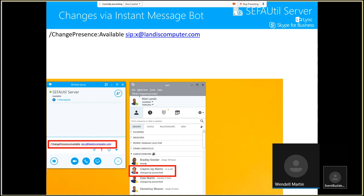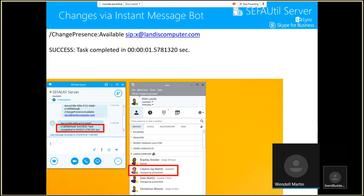And now an example of using the instant message bot if you need to change something like that. I'm going to send an instant message to SEFAUtilServer. This is the specific message I have to send, and notice that CJ is in a call, and what we're going to be doing is changing presence to available for CJ. And as soon as I send that message to this SEFAUtilServer user, it comes back that it was completed in 0.1 something seconds, and we were changing the presence here to available. So that's how the IM bot works, and that can be done wherever this person that has the rights to do it is located.